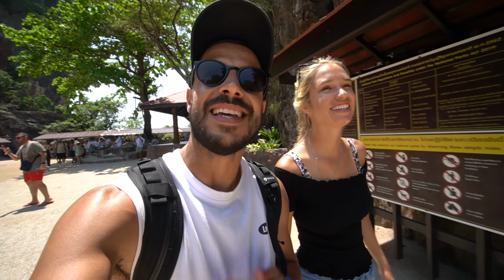So this rock is in Phang Nga Bay National Park, which spans 400 square kilometers. It is absolutely massive. So we're kind of right in the middle of Phang Nga Bay. Wow, this is beautiful. It's like an oasis over here.